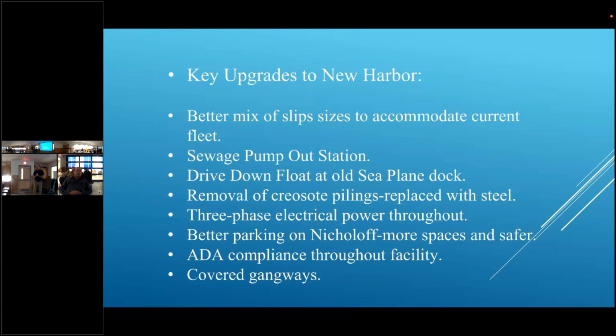Yeah. So with a different mix of slip sizes, is there a plan to rehouse which boats are where? Because I see I am now in a large slip and I have a small boat. Yeah, it's a good question for the harbor master. I don't know what the plans are for putting people back in. I suspect you'll be matched up with something that fits, that makes sense. We've been told we're going back to the same number, but I don't know. I really don't know. Okay. Yeah. Okay, next slide.